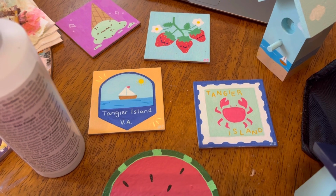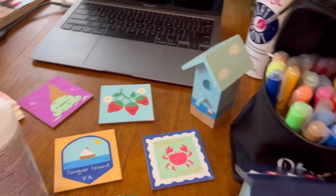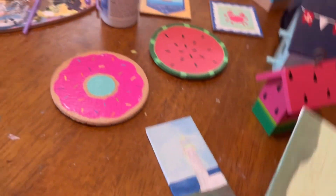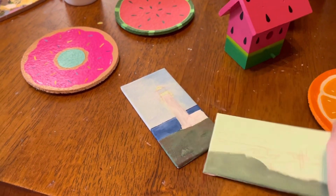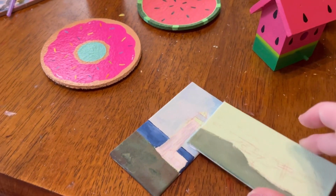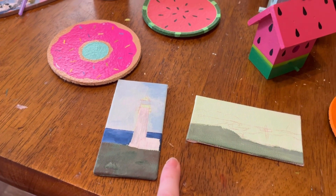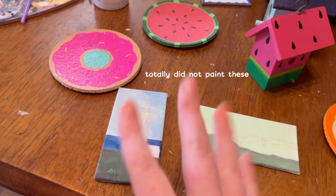I'm not 100% sure. But once I do that, I think I have these little canvases, and you can tell that I was just not feeling it the day I started those because it's all just very sloppy and ugly looking. So I might paint those, or I'll make some little cards.